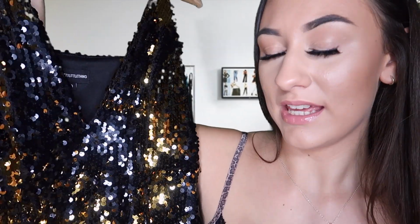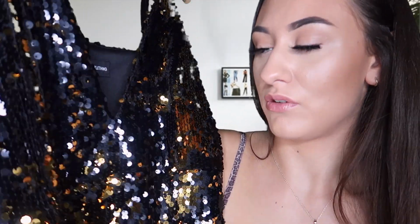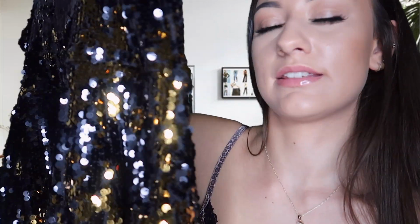One thing I would say is, if you're not a fan of the sequin material, if it irritates your skin, then this obviously isn't for you, but if you can overlook that slight disadvantage, then this is perfect.